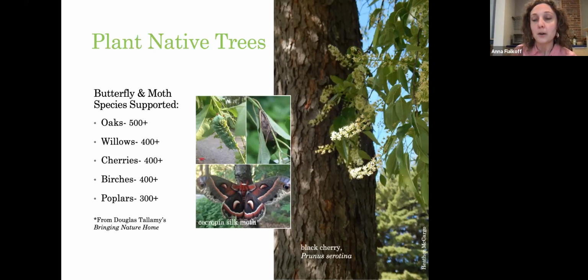They're called keystone species by Doug Tallamy because while we've seen a lot of large predators considered keystone species, helping maintain balance in our ecosystems, I also think that there's huge keystone species in the plant world as well. So those are some, and it's not just trees, but trees really have the most biomass.